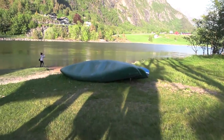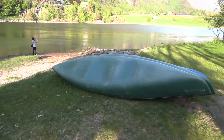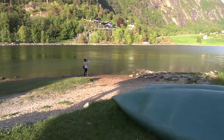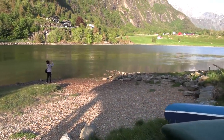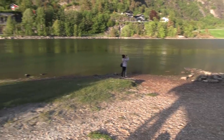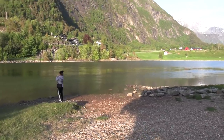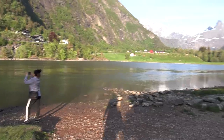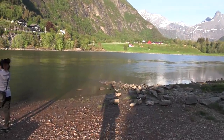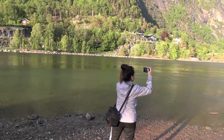But tomorrow we're going to rent some canoes. Just wonder how it's going to be in the daytime, how hot it would be. Maybe it's a better idea to do the canoeing when it's not too hot outside, maybe in the afternoon, evening. But it seems like the stream is kind of strong here. Wife is taking a picture, just chill time.